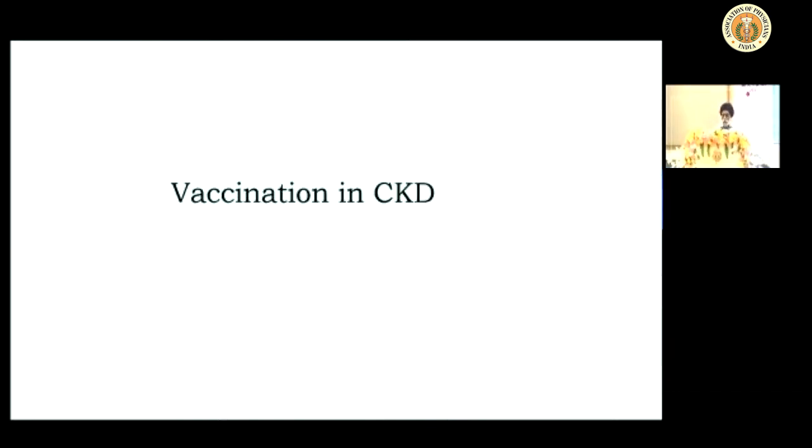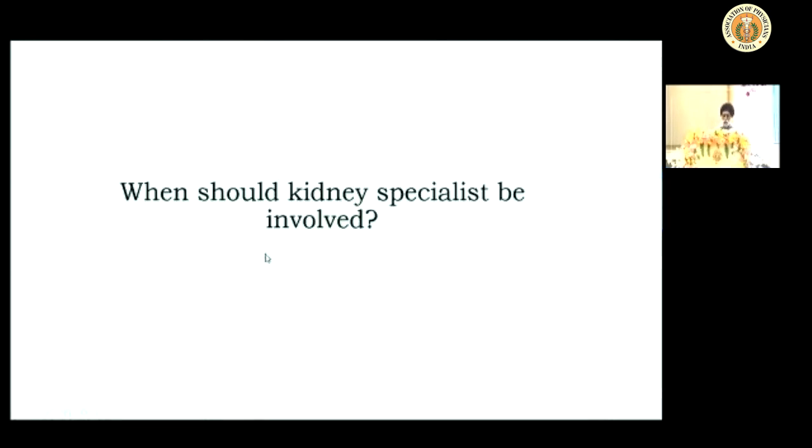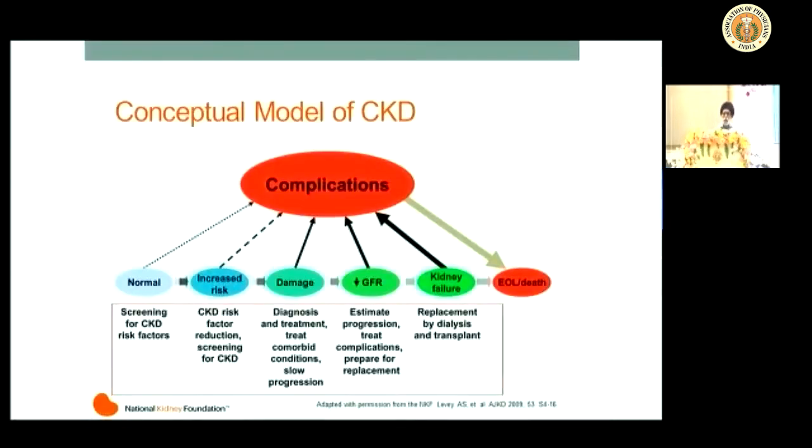And finally, what is more important in preventing the progression of chronic kidney disease is to prevent infections. So we must vaccinate these patients. This is the strategy which is developed by the Indian Society of Nephrology. All patients of CKD should receive hepatitis B vaccine, a pneumococcal vaccine, a varicella vaccine, of course, a diphtheria and tetanus toxoid vaccine. And we should always involve the nephrologists.